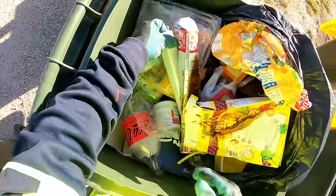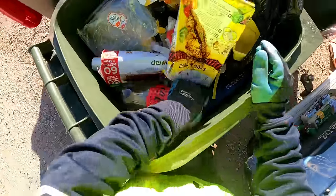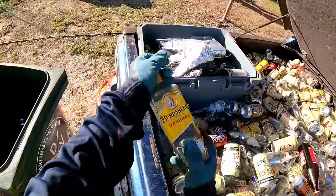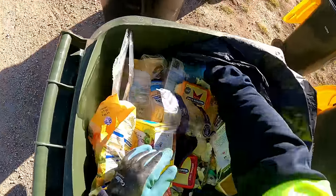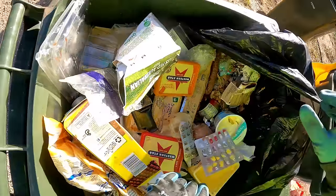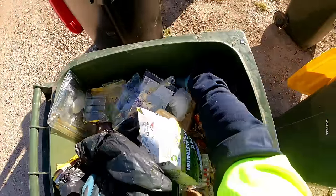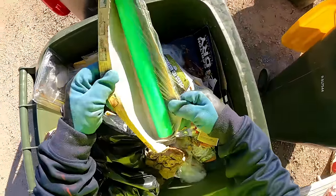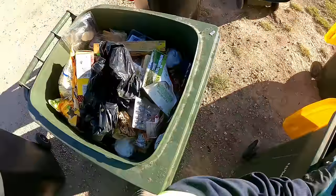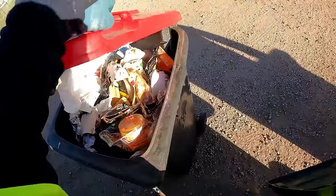Is that alfoil? No, it's cling wrap. Oh, a bit of gravy, is it? Yeah, there's a bit in there. Spirit bottle. Bit more gravy, is it? Yeah, there's a lot of gravy in that one. What's that one? Cling wrap? Yeah. Green. Bio green. Bit of room in there, isn't there? Yes.